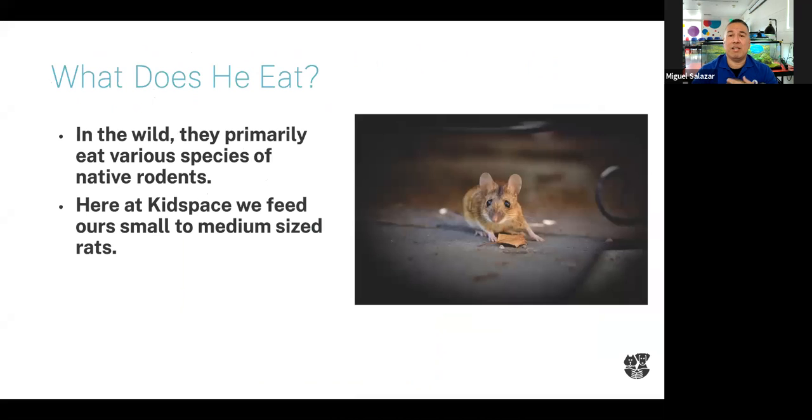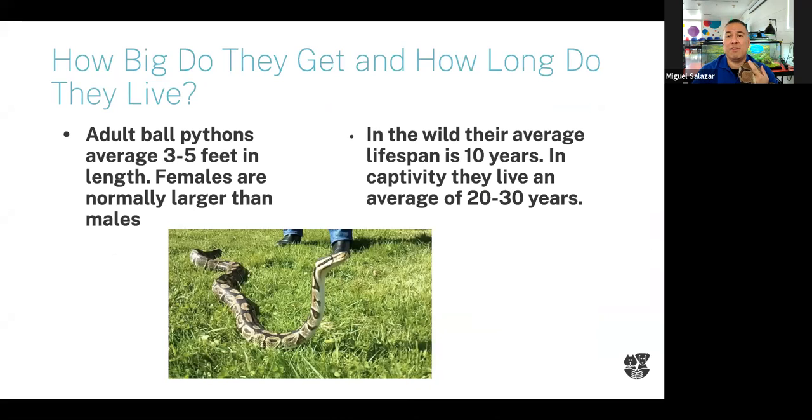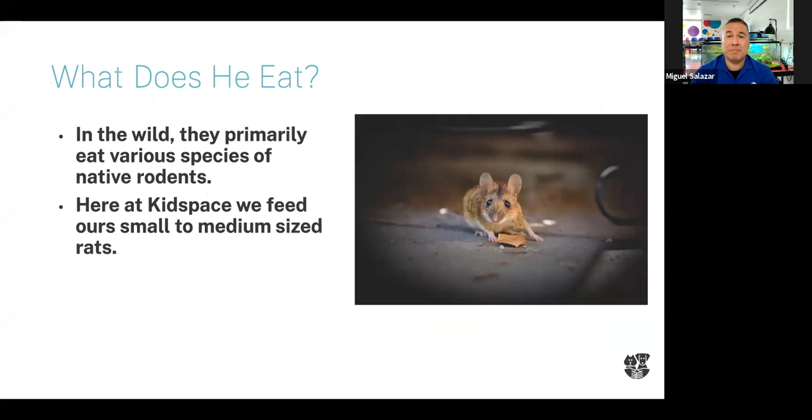And then people always ask, how long do they live? They live about 10 years in the wild, and 25 to 30 in captivity. But they can live longer, like I said, the bell curve. And what do they eat?